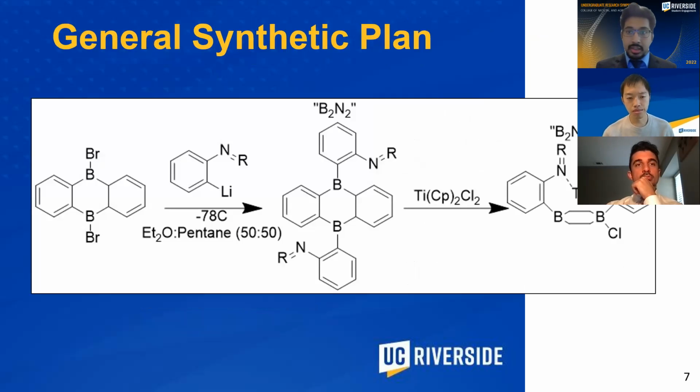So here's our general synthetic plan that we have developed to accomplish this task. We have our DBA molecule on the left, and combining that DBA molecule with a lithiated ligand, we can attach it to DBA to create our B2N2 molecule. And from there, we can use a titanium salt to insert our titanium into the DBA molecule to create the DBA complex.